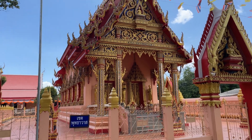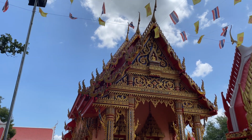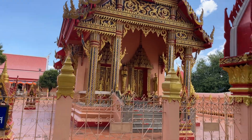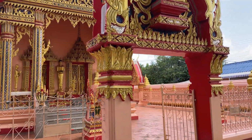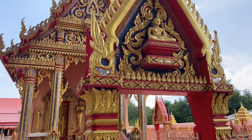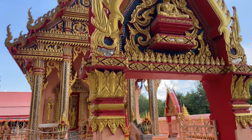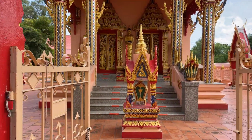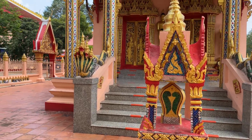So here is the Ordination Hall, and it's in fantastic shape. It's kind of this peach color. I like them to be white a little better, but yeah, this is okay. It's a little different looking. And here's the gate to get inside. And it looks like it's locked up right now. So maybe we'll be able to see inside of there in a little bit if they open it up.